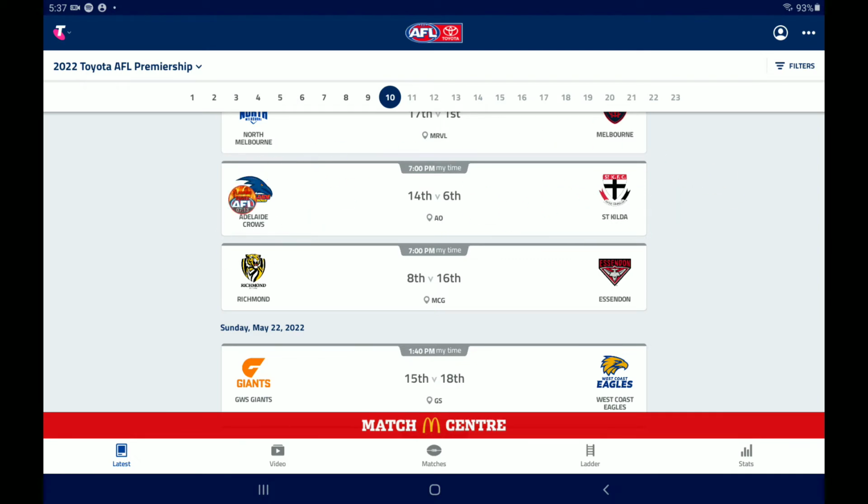The Crows, not tracking too well. The Crows are the team that could definitely pull off an upset. Like the Suns and the Crows can definitely do that. They've got the power to do so. The Crows, I could definitely see an upset happening, but I'm just definitely going safe and saying the Saints.